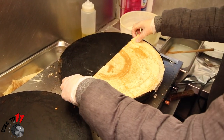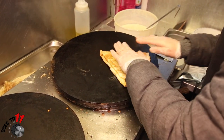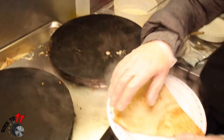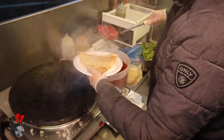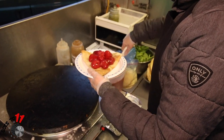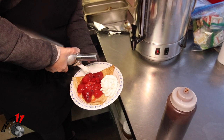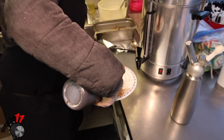There you go. All right, let me put your crepe together. The nice thing is they cook up quickly. Yeah? They do, very quickly. Okay, wow, those berries look amazing. Yes. Use fresh ingredients. Have to add the chocolate, of course. It's not the same without it.